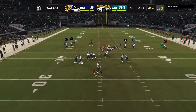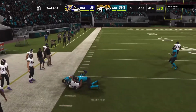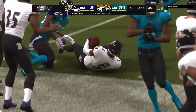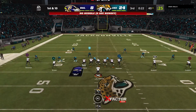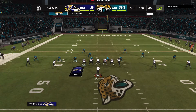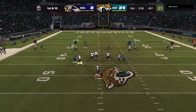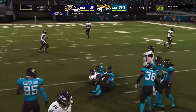To throw again is Jackson. This will be caught once again by Brown. And he's going to have another 1st down as the tackle's made at the Jaguars' 40. A big one there for the Ravens. It goes for 18. On 1st and 10, it's Jackson. Quick slant to Brown.